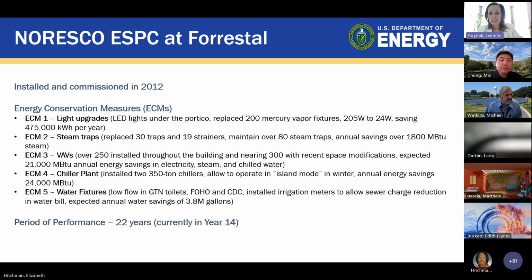This impacted not just electricity, but also steam and heating, the amount of heating we were needing to provide, and chilled water for our cooling, how much cooling we need to provide. So across the board, this was a pretty big ECM to implement. We implemented it over the entire building. We had over 250 VAV boxes we needed to replace all throughout the facility, and we are nearing about 300 of these with recent modifications that we've done in the building.